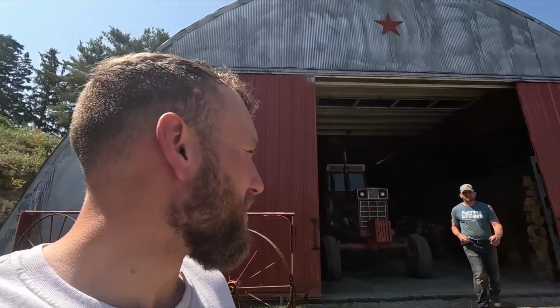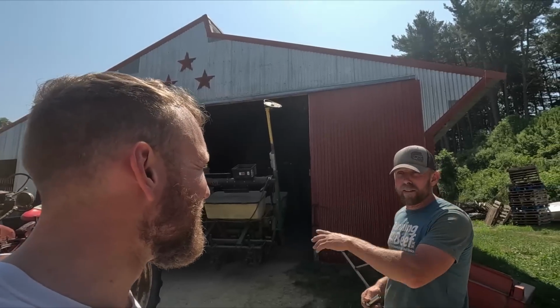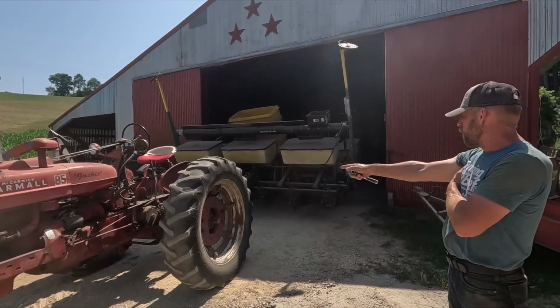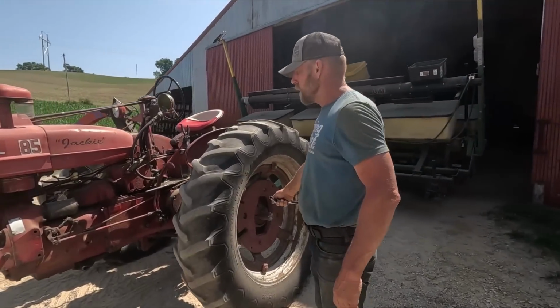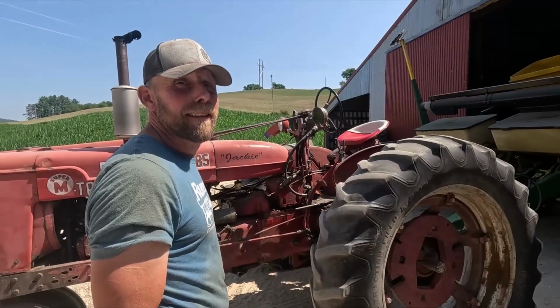Do you think the M could pull a corn planter like this without fertilizer in it? Yeah. Dead level? Yeah, I'd pull it until you set it down and try planting. It's just the weight. Those wheels are full of water or fluid. They're full of fluid up here, plus you got weights on.